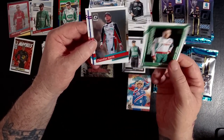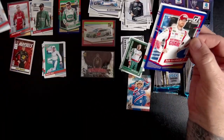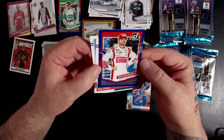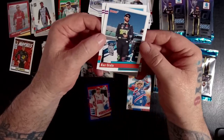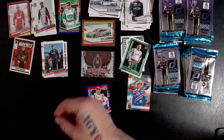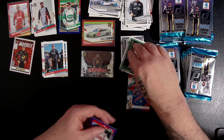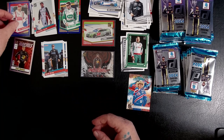Don't know. Chandler Smith on the optic, and we have Dale Earnhardt. Numbered, blue numbered. Dale Earnhardt Jr. We got 57/199. We'll sleeve that up. Gaz Grala on the Donruss 91, and Derek Kraus. Okay. Yeah, okay. We'll just put them over there.